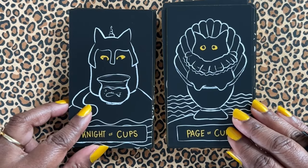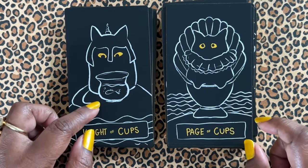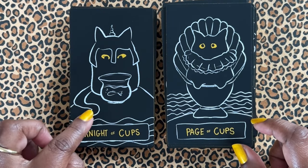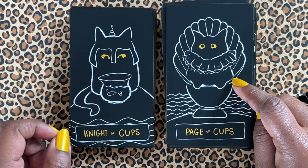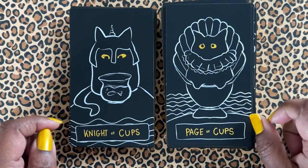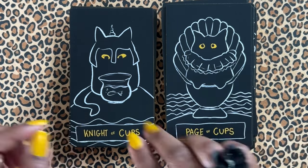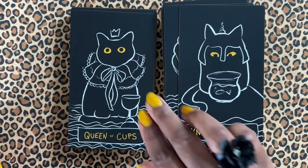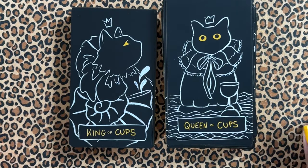Now these two I interchanged when I was reading. I feel like this looks more like a Page of Cups, even though he is wearing a helmet, so I could tell he's a knight, and it says clearly here Knight of Cups. Because he has the fish, it made me think Page of Cups. And this looks like a Queen of Cups to me because of the shell behind her. So those were confusing me just a little bit. But that's definitely a Queen of Cups. And the King of Cups definitely looks like a King of Cups.